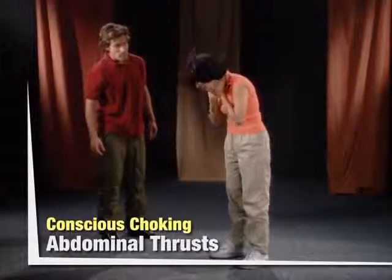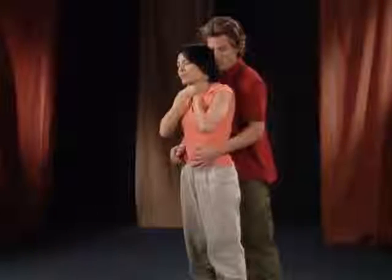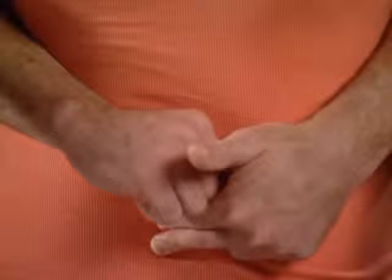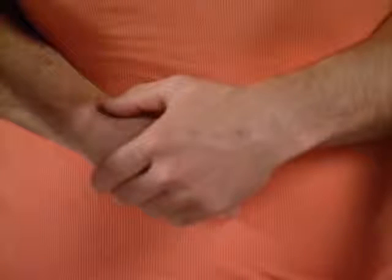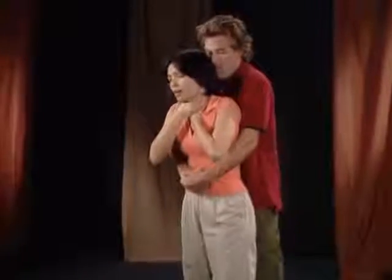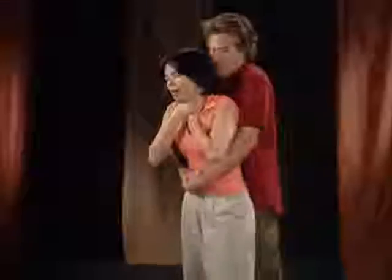Abdominal thrusts use residual air in the patient's lungs to blow the obstruction clear. Stand behind the patient with your arms around her waist. Find the patient's navel with one hand. Make the other into a fist and place the thumb side against the patient's abdomen slightly above her navel, like this. Put your other hand on top of your fist. Bowing your arms so you don't squeeze the patient's ribs, pull your hands inward and upward in a thrusting motion. Stop if the obstruction clears or move on to another technique.